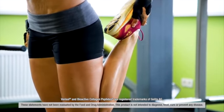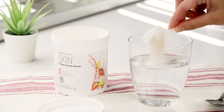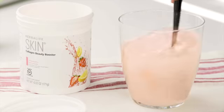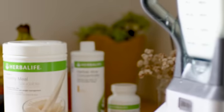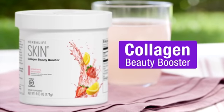That's not all. Our beauty booster also contains bioactive collagen peptides, which can reduce signs of cellulite. This gluten-free powder has a refreshing strawberry lemonade flavor, no artificial flavors or sweeteners, and it can be consumed once a day, mixed with water or with your favorite shake, tea, or aloe. Give it a try. Herbalife Skin Collagen Beauty Booster will help you shine from the inside out.